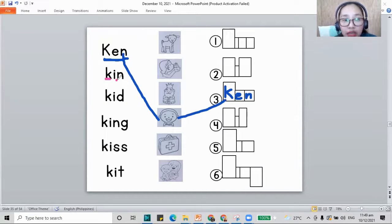Another one, this is kin. You are the kin of your mommy and your daddy. Where can we put kin? Kin fits in number 5. K-I-N. This is kin. Let's make a line.